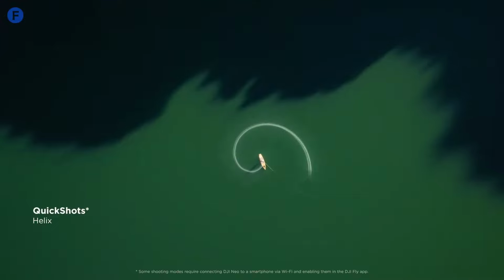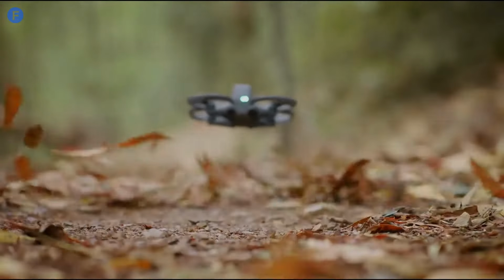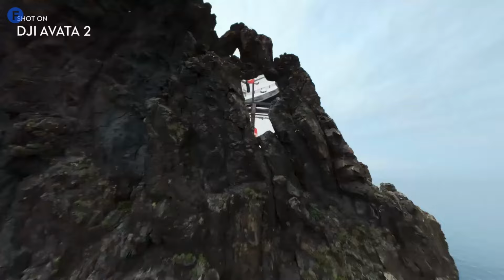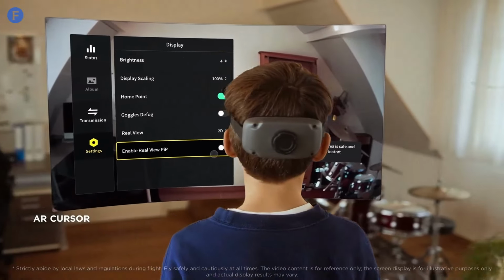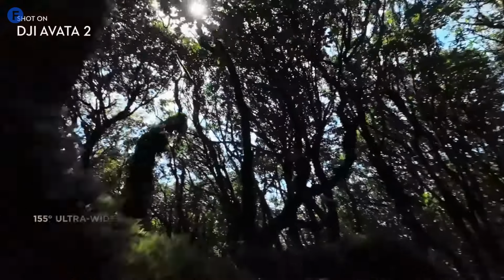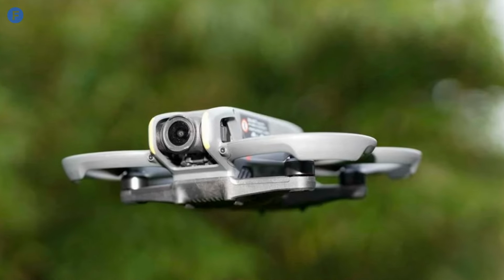On the other hand, if you're an FPV enthusiast or someone seeking more advanced, professional-level features, the DJI Avata 2 is a worthy investment. Its superior camera quality, nimble flight dynamics, and advanced controls offer a more immersive experience. With faster speeds, extended flight time, and customizable features, the Avata 2 is built for those who want full control over their drone and are serious about capturing cinematic footage. Both drones are great, but your choice depends on your needs and experience.